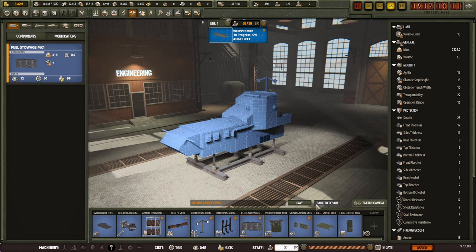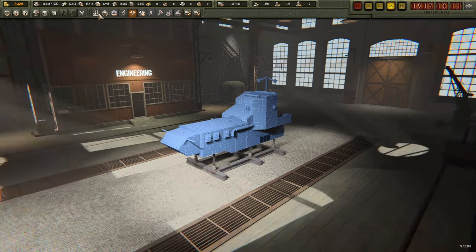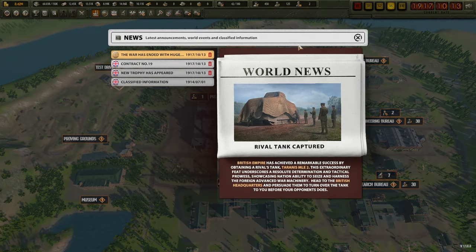So we'll save that design, Medium Whippet Mark III, and we'll get on designing that after these new tracks are designed, which is in 4 days. So we quickly shoot ahead.